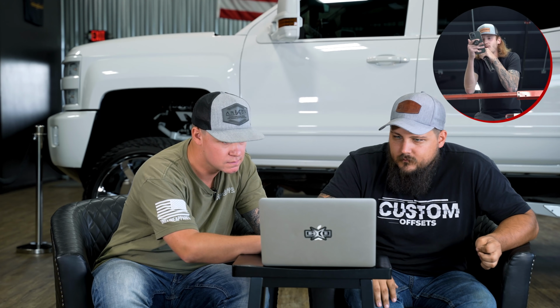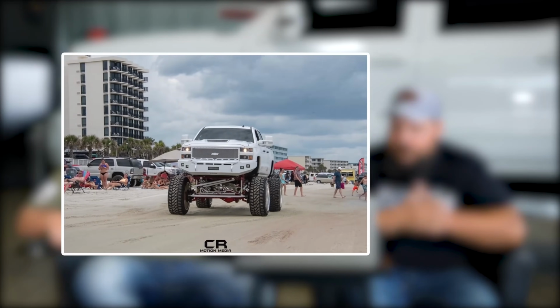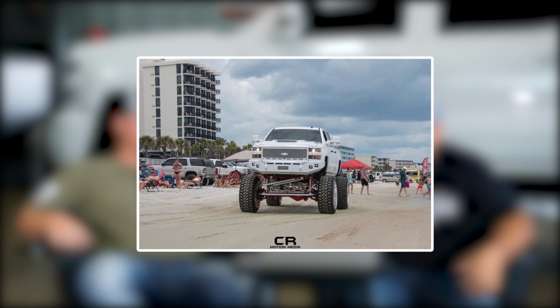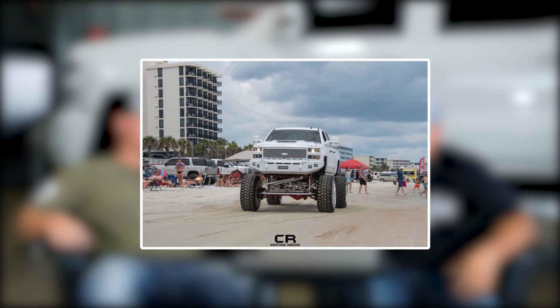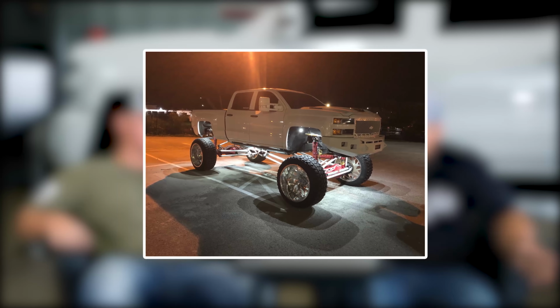Yes, the last one. Going into the last round, for truck number 5, we are debating between the wide, stands-out spacer truck. Go. All right. Oh, I almost picked this one. All right. So I brought a 2015 Chevy Silverado 2500 HD on RBP forged wheels with 28x16 and 42x15.5 Fury Country Hunter MTs, 24-inch Plan B Fab, all the mods ever.